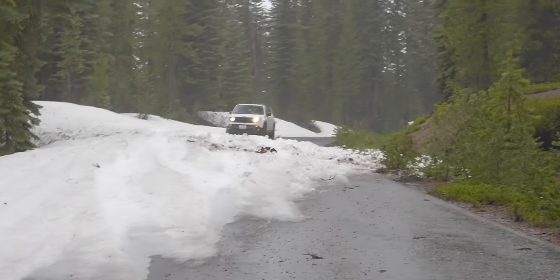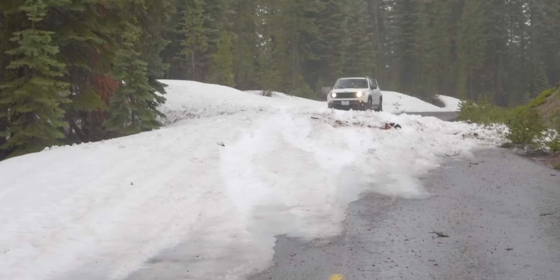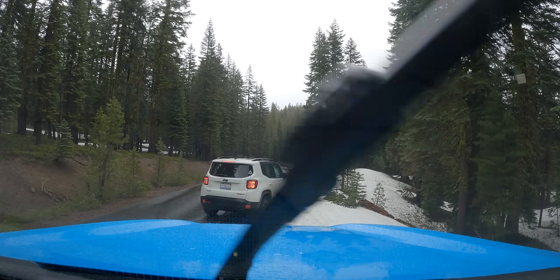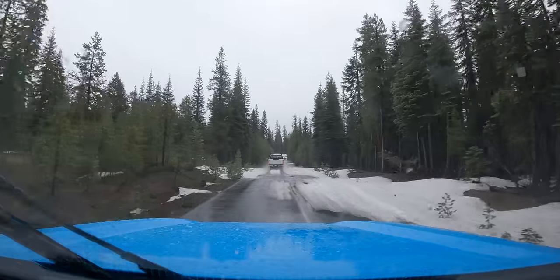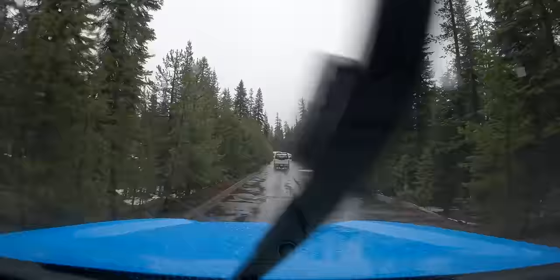I made it through on the way down, but it's looking as though the little Jeep just got stuck. So we may be winching again. But we all made it out. That was added to the adventure for sure. Soaked through to the skin.